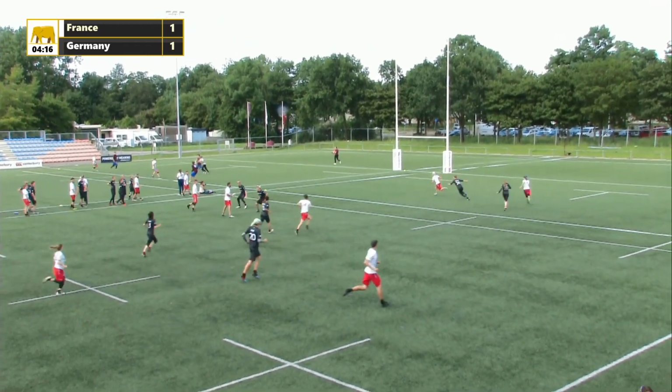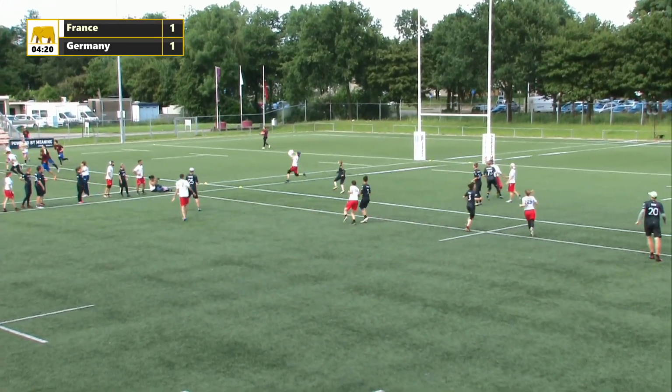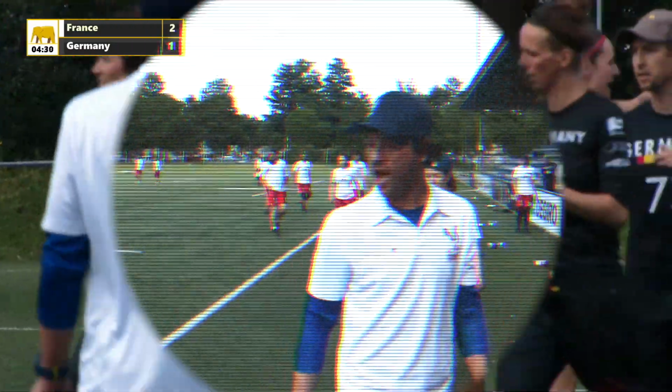Good. Against the French defender, overtaken the French now very shortly. Break throw, and there is the break back. We are back. France 2-1 up. A phenomenal run-through block for the French side.